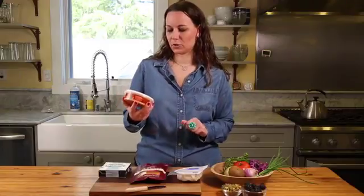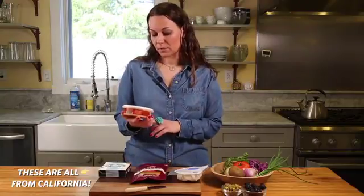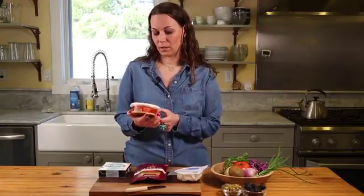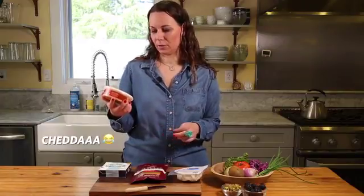This is the Cultured Kitchen. It's a company out of Sacramento, more like a dip. I like to eat it in burritos, sandwiches, that kind of thing. I love this flavor. It's called the Smoky Cheddar. No R at the end.